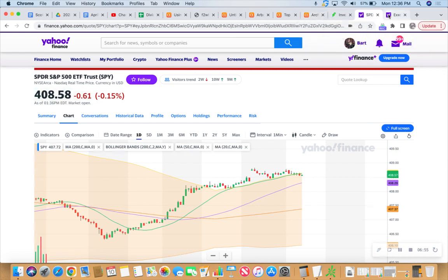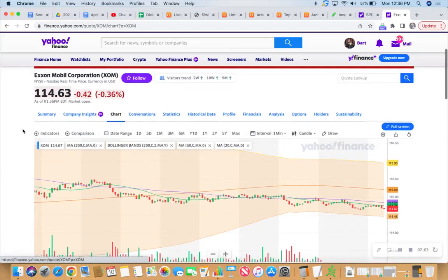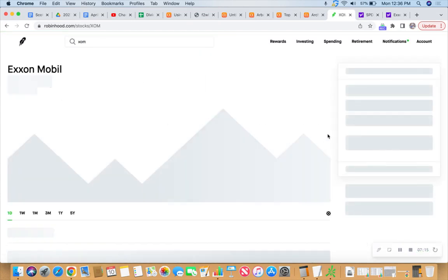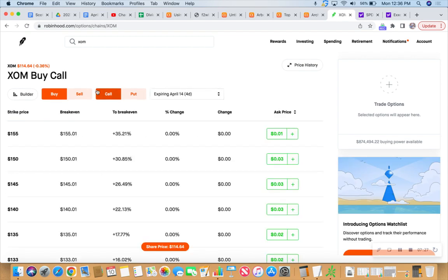Exxon Mobil, where are you at? Exxon Mobil is at 114.67. Could be a time to enter some selling some puts on here, so it's going to look like it's going to go down green. Let's look at Exxon Mobil, X-O-M, and what we can see on a 4-day to expiration trade, and then also on an 11-day. 11-day may be more to my liking as far as just risk management.